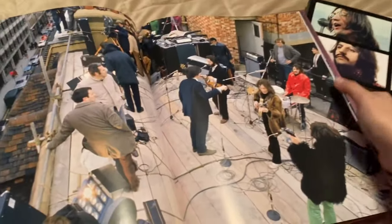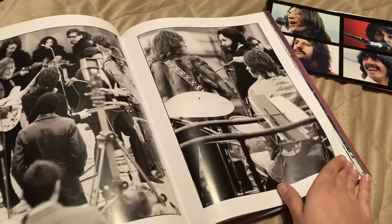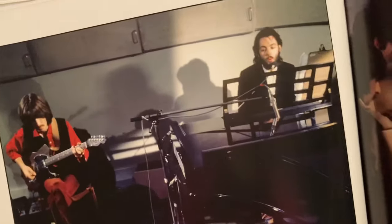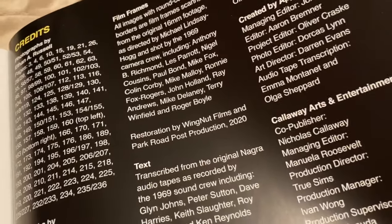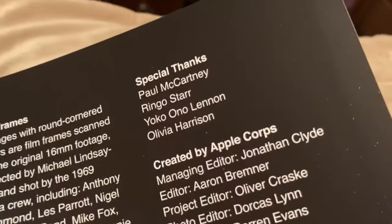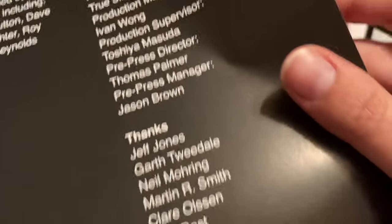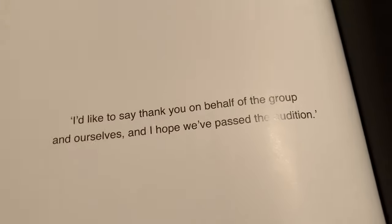By this point, we are in Act 3 of the book, which is, of course, the rooftop, as you can tell. At the very end, we have John's famous line, "I'd like to say thank you on behalf of the group and ourselves, and I hope we pass the audition."